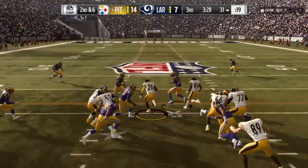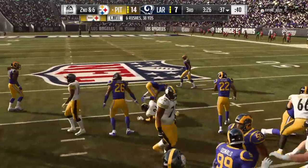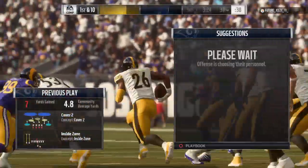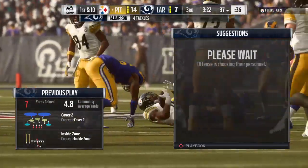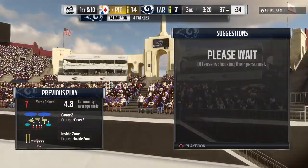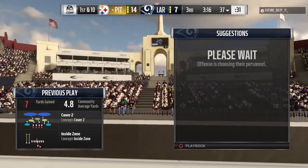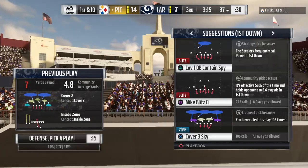Again, it's Bell. And he'll be brought down right around the 37. Call it a gain of 7, and it gets him a new set of downs. He hadn't had a ton of success here so far, but you get the feeling that he might be on the verge of popping one. Yeah, even on that one, there was a little bit of a hole, but it closed there quickly at the end.